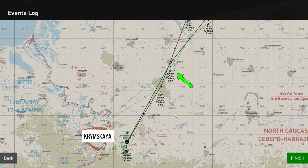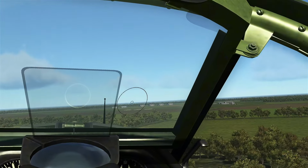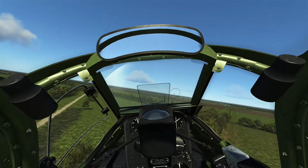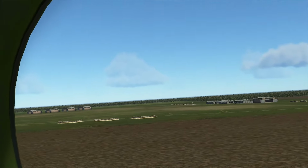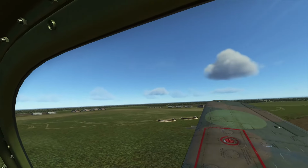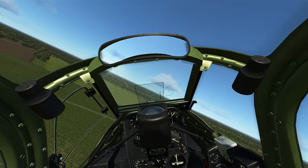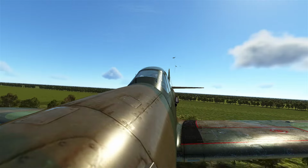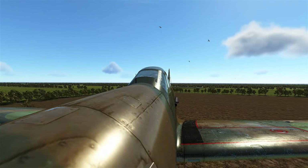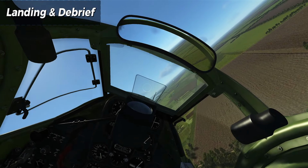I'm now some 40 kilometers away from Krimskaya on my way back to base. I've still got 4 bandits chasing after me. I've dragged them towards a friendly airfield, and I'm hoping there are some anti-air guns around to help me out. But there's no activity on the airfield. I'm just going to have to carry on to base. Thankfully, a short while later, the bandits give up and disengage. I've made it back to base, coming in to land.